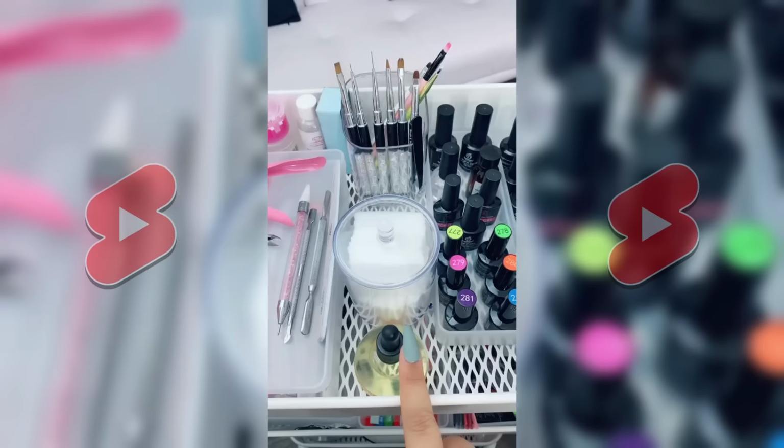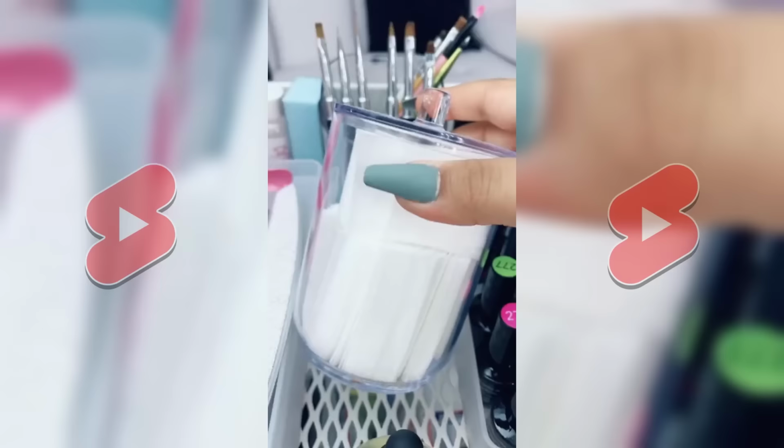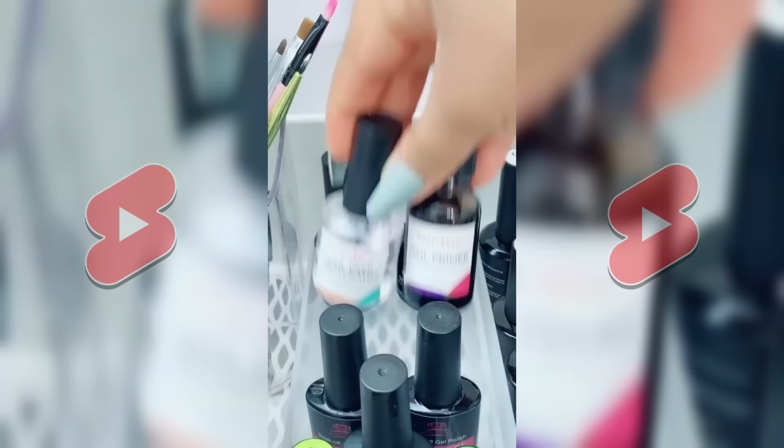In the middle, I have my polygel brushes, which need to be cleaned, but they're so cute. They have little rhinestones on them. Then I have this little container that keeps, I don't even know what they're called, nail wipes. And my favorite cuticle oil, I love it. It's like holding a bubble. And on the right is where I keep all my gel polishes. I keep my dehydrator and primer here as well.